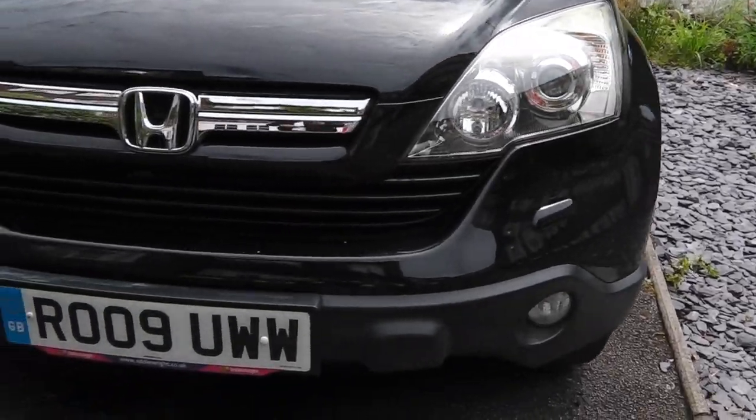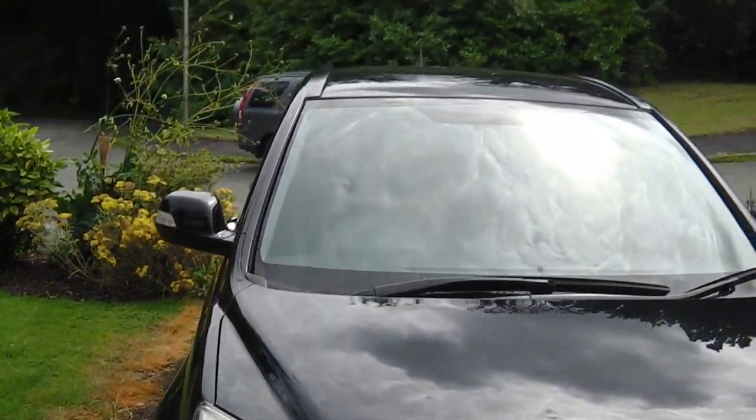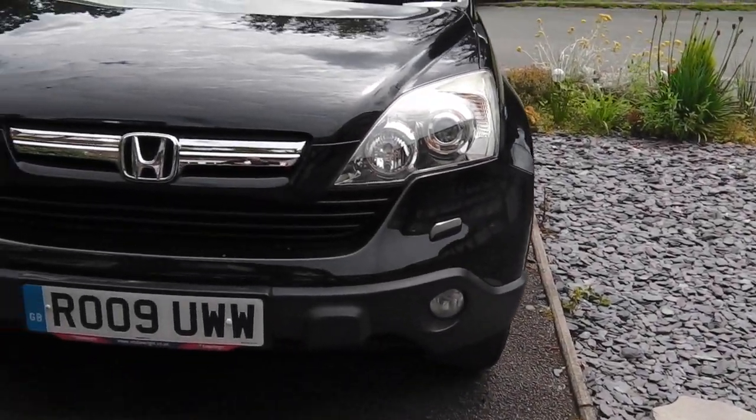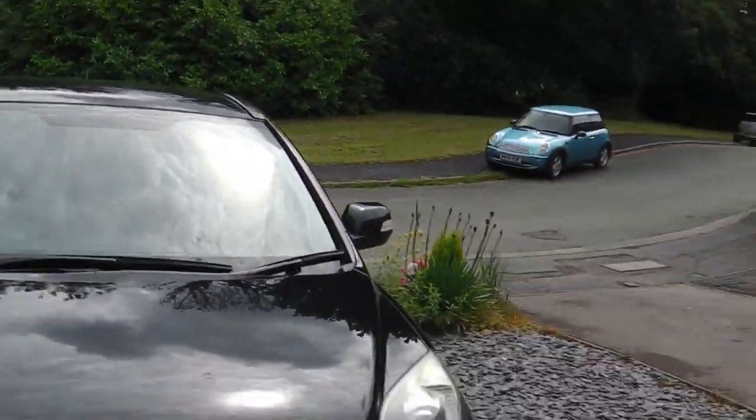As you can see, it's an 0909. It's a 2.2 DCI diesel ES model. It's 3 owners from new plus myself. It is a category N car.